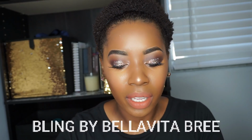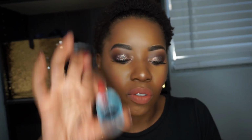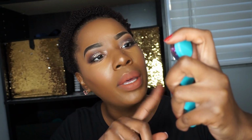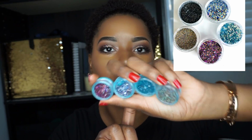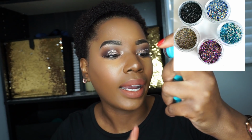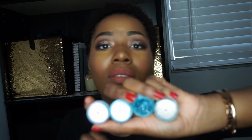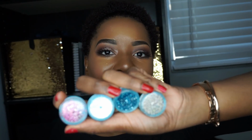So she sent me about 5 actually, and they are a black and silver, a pink and blue. Pink, blue, and it has a little bit of silver in it. There's a blue, black, and silver, and then there's a black and gold. And the one I use is actually, oh, my nails, ignore my nails. The one that I use has some gold, some bronze, and some silver in there, and that's what I did this look with.